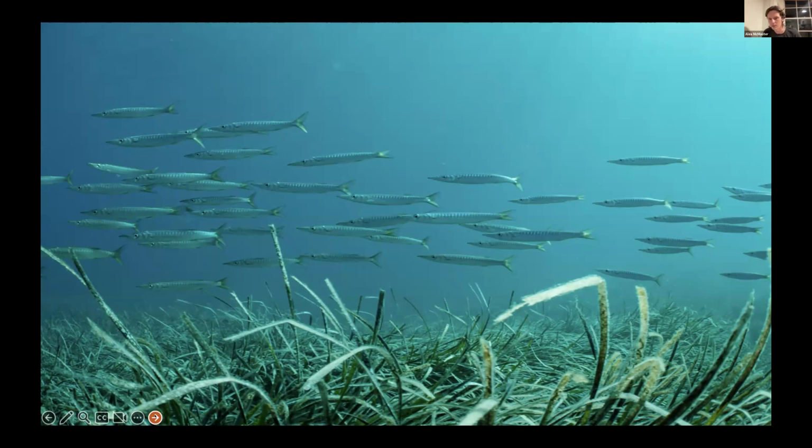I mentioned the nurseries of fish. This is a school of young barracuda that I photographed last year, passing over a seagrass meadow. And so we have these fish nurseries. We have fish species that take shelter in the seagrass meadows. And we try and take a really integrated approach to the work we're doing so that we're recognizing the breadth of the ecosystem that is being supported by seagrass meadows, but also the livelihood impacts that has.